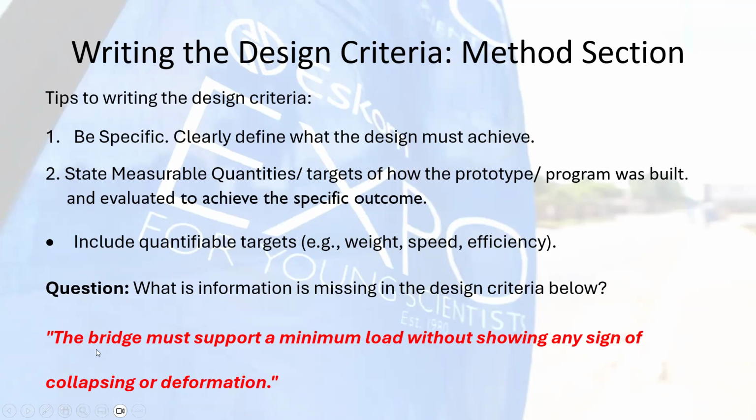So now here we are saying that the bridge, okay, tell me what information is missing in this following design criteria. The bridge must support a minimum load without showing any sign of collapsing or deformation or falling or breaking. What information is missing in this design criteria? Who can tell us that one? Write it in the chat if you know it. What important information is missing? Anyone want to take a guess of what information is missing? Nobody.